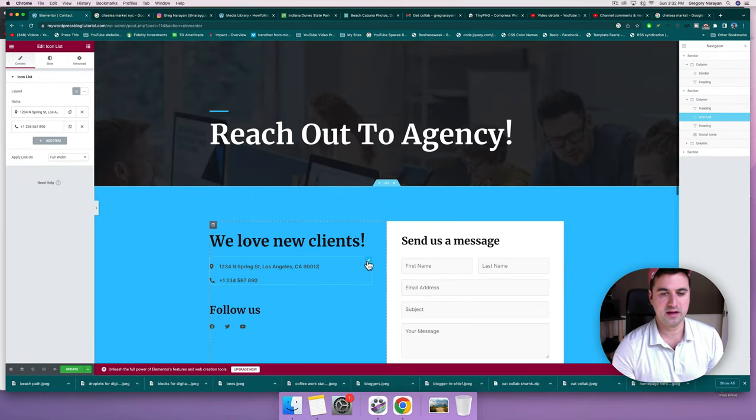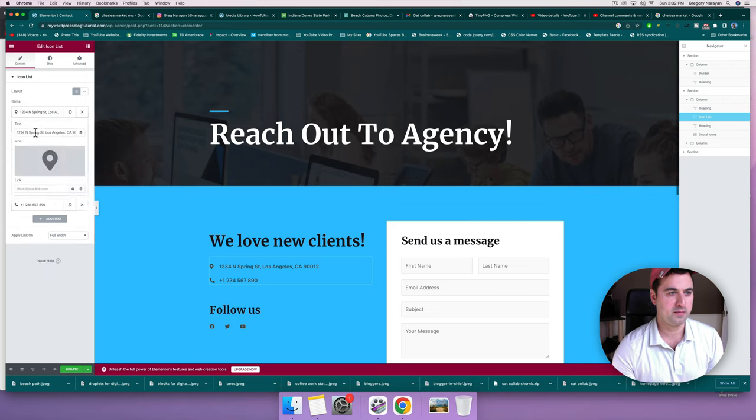So this is just an icon list, which we've seen before. There's as many items as you want. I'm gonna pop open the number one item and paste in our address, and that's just a Google Maps sort of icon. Cool. Next we have a phone. So that's great. We're gonna leave that phone number, but you could put in your own, whatever business or home line you're gonna give people.